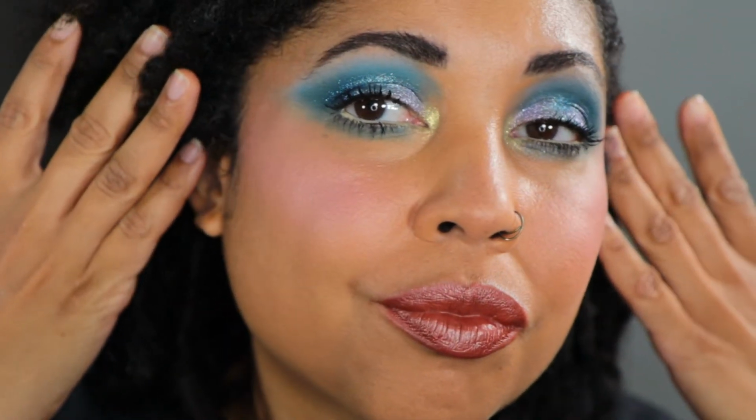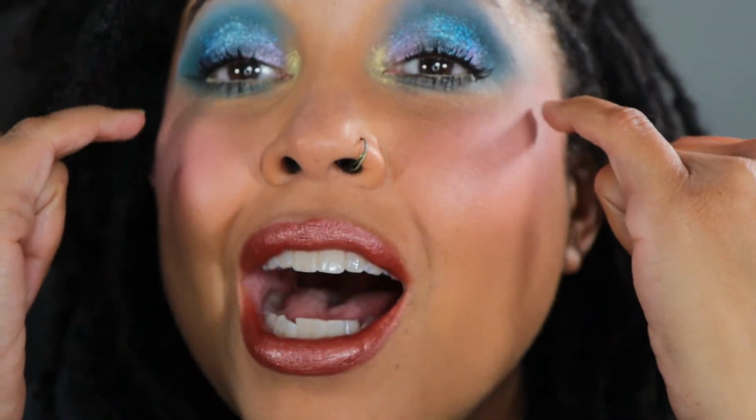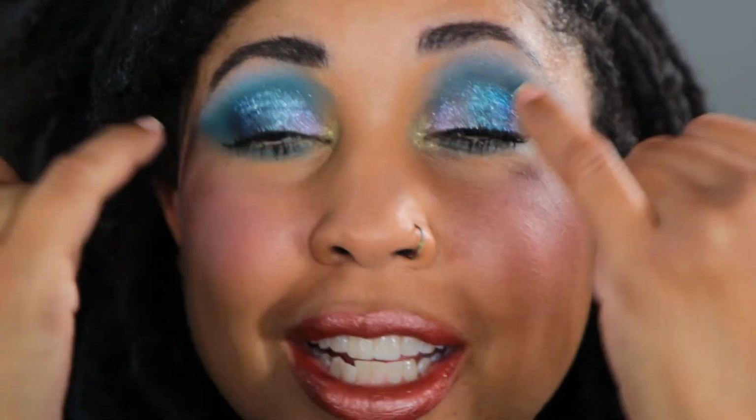All right, you guys, here is the final look. I like it. I don't love it, but my favorite part is how the blue shimmers fade into the purple and into the gold. I really love that.